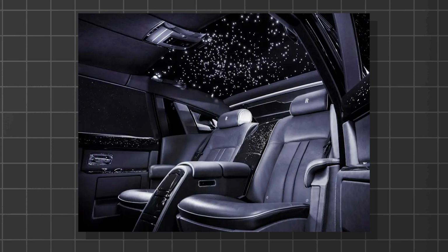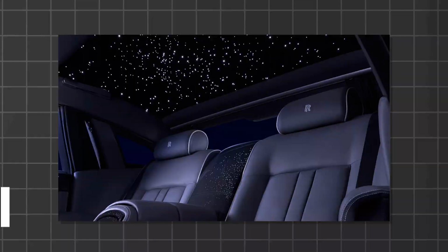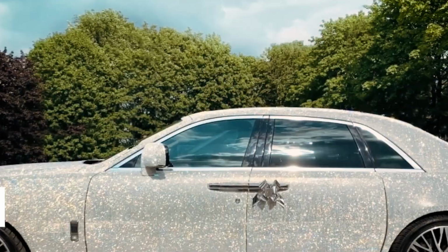Standard Phantoms have fiber optic lights fixed to the roof to give the illusion of the night sky. So what makes the Celestial Phantom unique is that the lights are arranged in the same pattern as it was on January the 1st, 2003, in Goodwood. This is where the car and brand are from. The diamonds are placed inside the car and add to the starry night vibe in the roof. The awe-inspiring detailing of the car is simply breathtaking, and we love every bit of it.